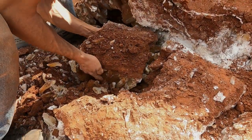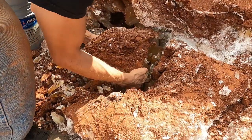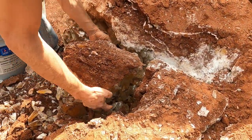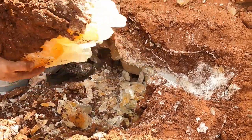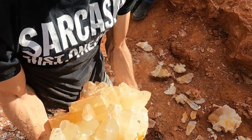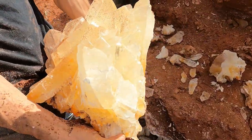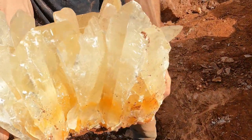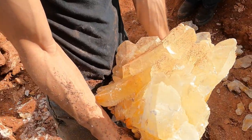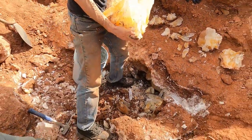I want some help with that. I got it. It's just getting cut right there. Yeah, it's got that small little roller. Oh, look at that. Bravo. Beautiful. Oh, that's great, man. Oh, it's beautiful. Look at all those crystals all stuck together. Oh, yeah, gorgeous.